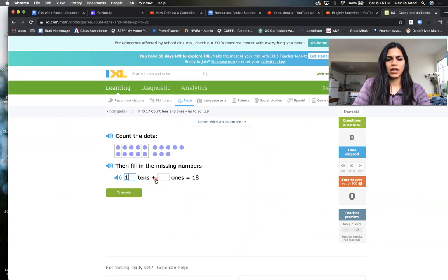There is 1 ten and 8 ones. It is important that students see teen numbers as a group of 10 and more ones. Without the group of 10, the number would just be 8. With the group of 10, the number is 18. 1 ten, 8 ones equals 18. Have your child say this sentence out loud. 1 ten, 8 ones equals 18.